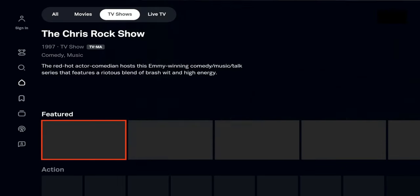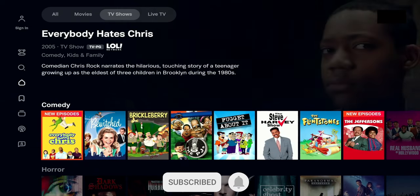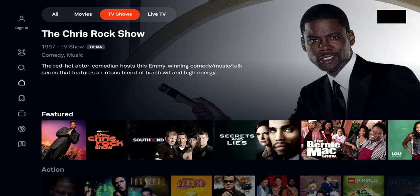TV shows is going to have a similar area. You're going to have action, comedy, horror. Everyone Hates Chris is there, so Steve Harvey Show. So a ton of TV shows that's still relevant today. They also have a live section, and the live section is also what brings a lot of people over here. So click on the live section.